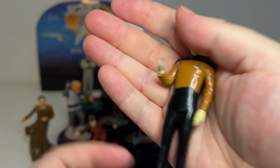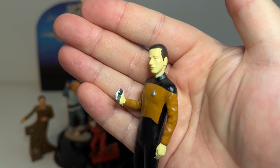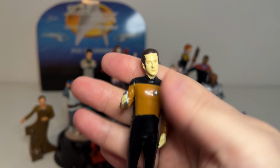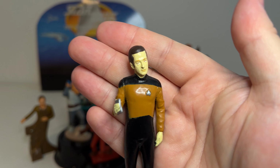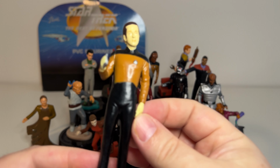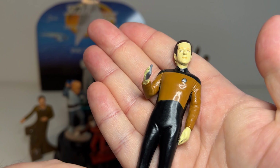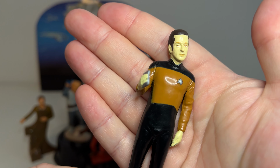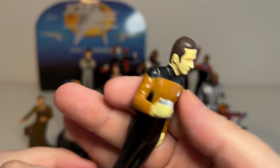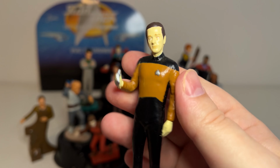There's nothing wrong with it other than the fact that, unless you're absolutely looking for these figures, if you passed by them sitting on someone's shelf, you'd be like, those are weird. They're not great. And his hand is molded to his pants there. But the paint's not horrible. It does kind of get on his finger there just a little bit, but there's some detail work here. The comm badge is raised up, at least for the Delta, and he's got a tricorder in his hand.